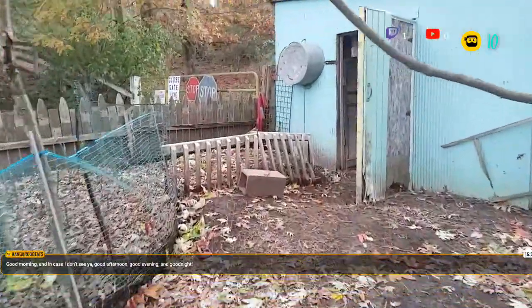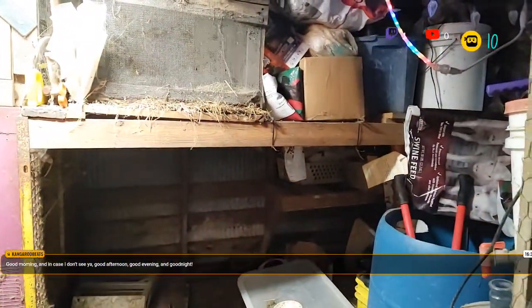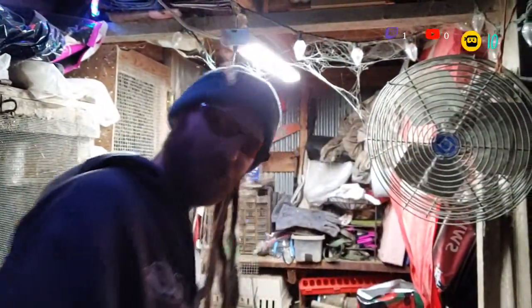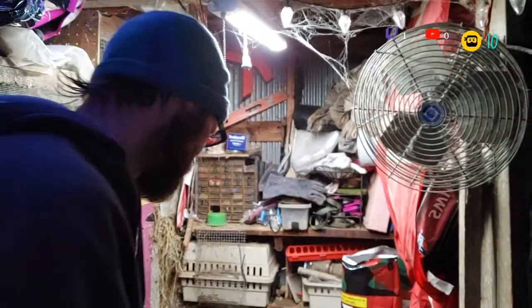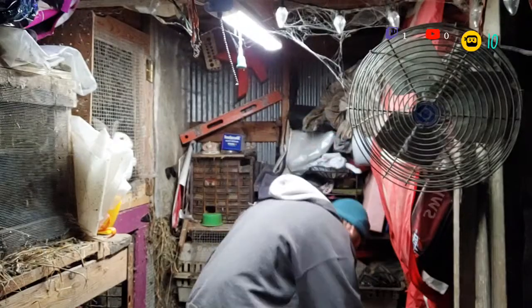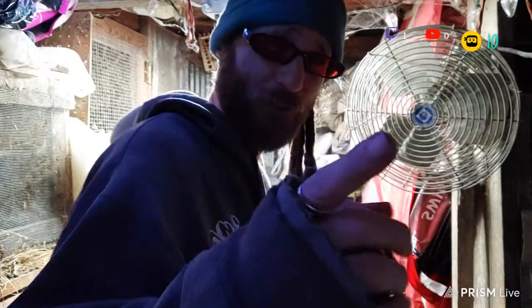So we're going to go up and feed the bunnies, get these guys handled, and then we'll work backwards on everybody else. Guess I'll just set you guys right here. This is just the easiest spot for you. So we're going to get these guys fed. I'm hoping I can get all of this done before the storm rolls in. I don't know, we will see. That's my goal.